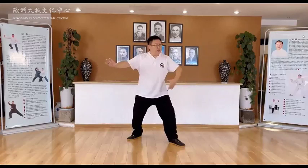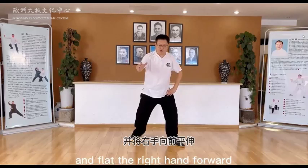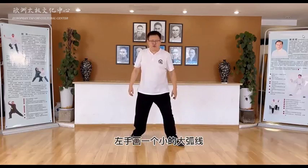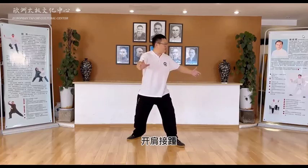Attention here. Right hand gradually stands up during the process of turning the wrist and flat the right hand forward. Make fist. Fist ties inward is an action of flat hand, elbow bending and punch. Left hand draws a little large arc. Turn slightly to the left with a lunge. Pull left hand downward, open the shoulders and elbow.